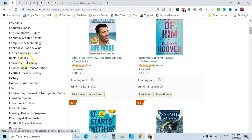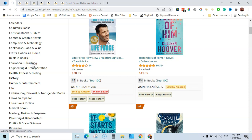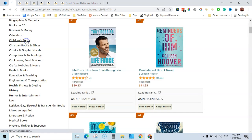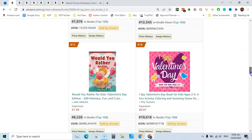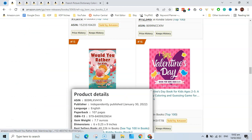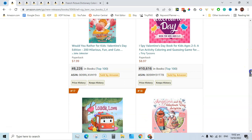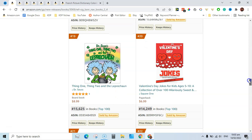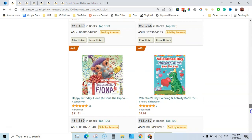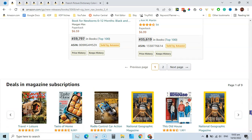We can find relevant ideas if we go into education and teaching here and see what is selling here. Again, we go to children books. It's working with children books. Okay, holidays and celebrations. Would you rather book? It is a kind of low content book. Would you rather for kids? It is selling 8,226. I Spy book is selling well. Valentine's Day coloring book, activity book for boys. It is selling, but it is too late to create these types of books right now.